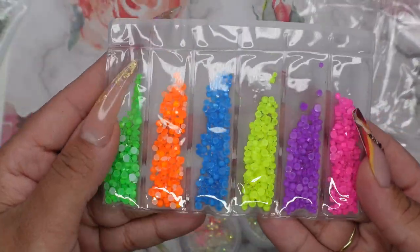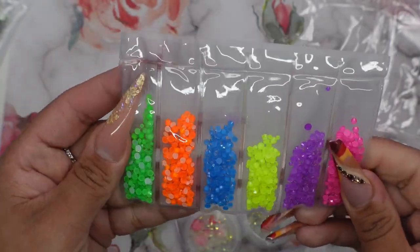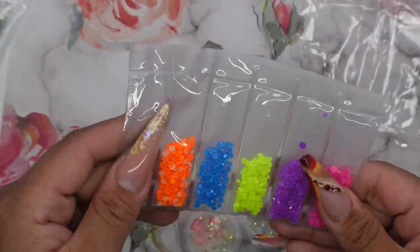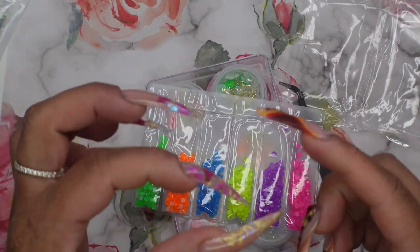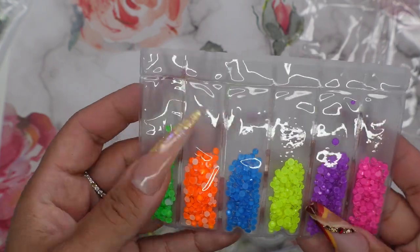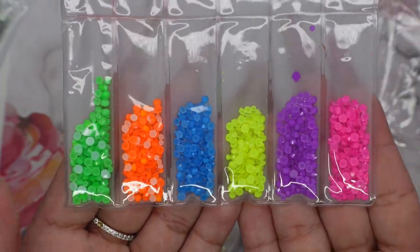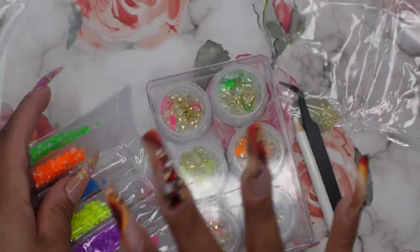So let me go into this first, because I don't have any neon crystals, and this was, I believe, $12. But look how pretty are these. So bright, so fun, so excited to use these. I really, really needed something like these. I did order those clear cases that I put my crystals in, so I'm just waiting for that to come, and then I could add these in it and just separate them. But how pretty. So this one, once again, was $12, but it came with the whole kit.